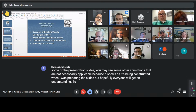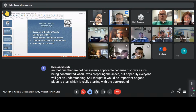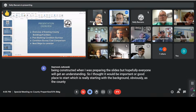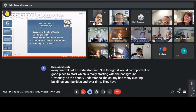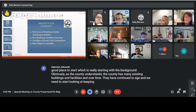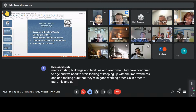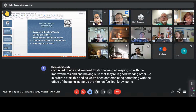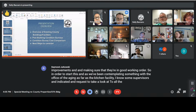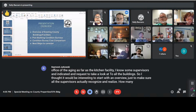So I thought a good place to start is with the background. Obviously, as the county understands, the county has many existing buildings and facilities, and over time they have continued to age, and we need to start looking at keeping up with the improvements and making sure that they're in good working order. As we've been contemplating something with the Office of the Aging as far as the kitchen facility, some supervisors had requested a look at all of the buildings. So I thought it would be interesting to start with an overview, just to make sure all the supervisors recognize how many facilities the county owns.